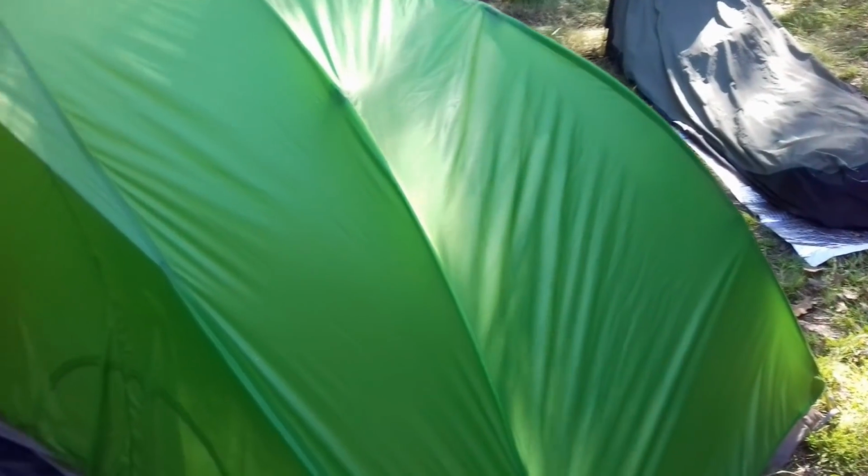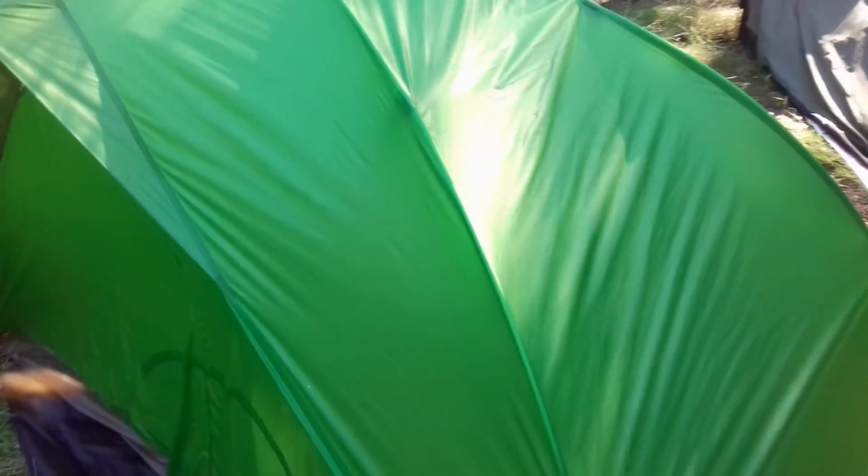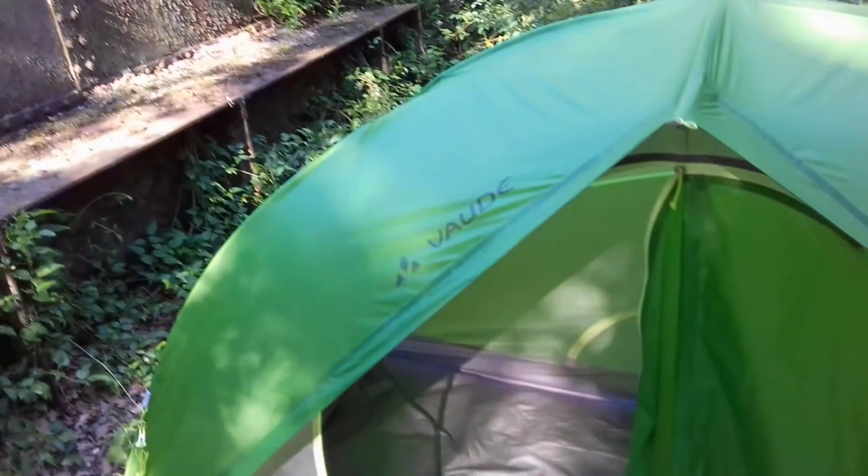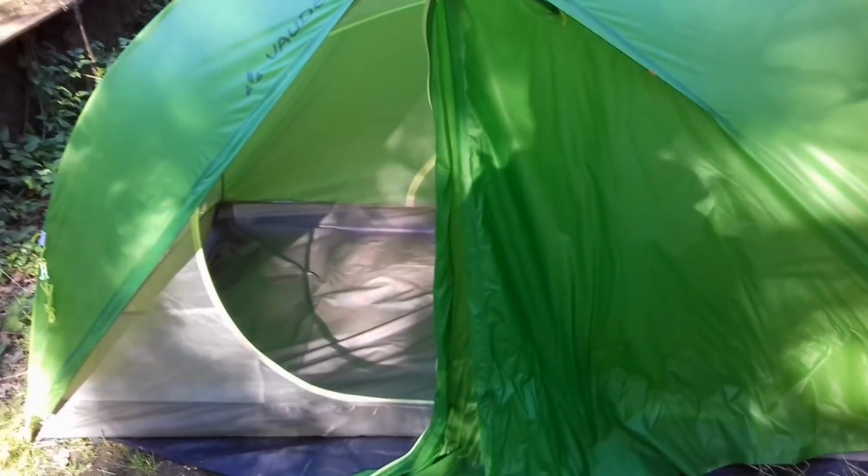But it is a nice little tent. It's decent, but like I say, they're just not cheap. So if you're a tall person out there and you've got cash on the hip, that could be an option. If you've not got cash on the hip, tarp and a bivvy.